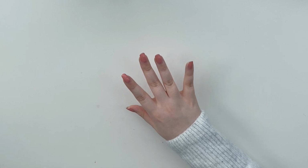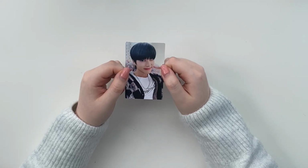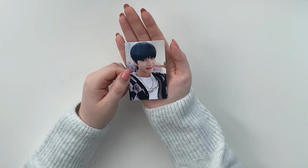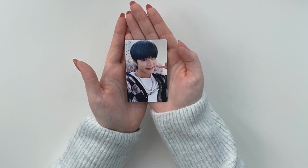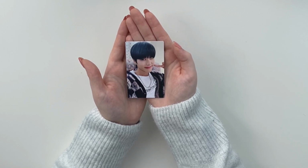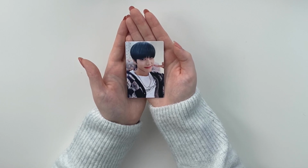I have 2 cards for him, and first of all we have this 2022 Season's Greetings card. I did collect both members I collect for this year's Season's Greetings. I got this one in the group order that I was in, and he is the cutest little boba ball I've ever seen. I love his earrings, I love this pose. It's just, Wooyoung has some of the cutest selfie poses ever. I love his selfies so much. I love this cardigan that he's wearing and the jewelry. Everything about this card is so adorable.